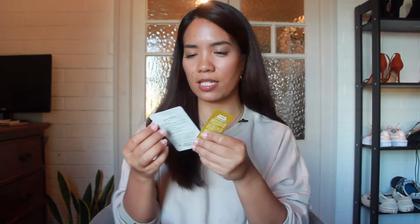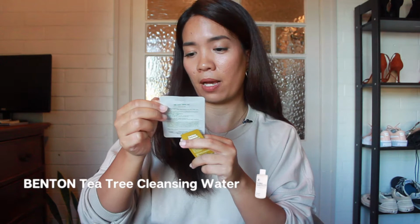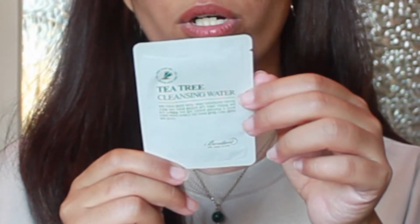So first off, I definitely did not purchase these, but they gave me some freebies. This first one is the Tea Tree Cleansing Water from a brand called Benton. My camera doesn't really autofocus. I'm just gonna hope that it's focused right now. But it says on the back, use this cleansing water as a makeup remover or a morning cleanser. Really, literally like a sample pack. Maybe you'll have 1 or 2 uses out of this.